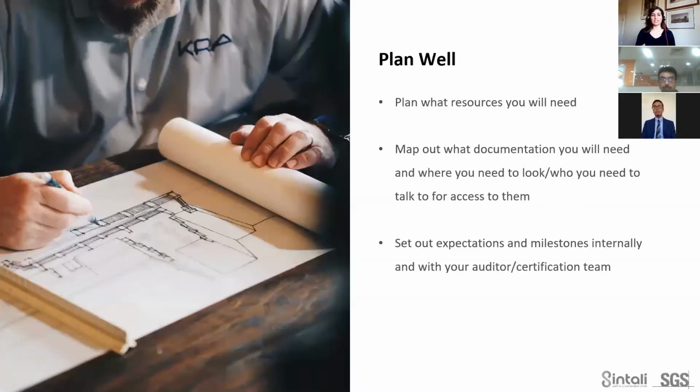Now, once you've decided that you are ready to go, ready to jump into Edge, you then move into this planning phase. And this planning phase is about resource allocation. Again, Edge is a very streamlined and straightforward process, and it doesn't take the amount of time as other green building standards. But it's still a process, and it still does require someone to do the work.